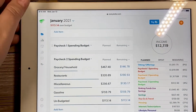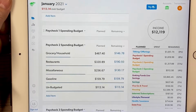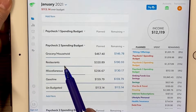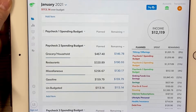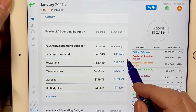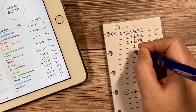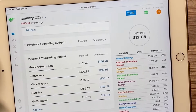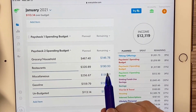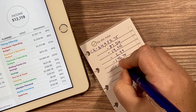And here we go. So here's the EveryDollar app. Try to angle it so my light doesn't reflect on it too much. And so what you're going to see here is I have left in my spending budget for a grocery household for paycheck 2 is $146.78. So I'm going to write that down. This is what I have left to spend. Then in my restaurant category, I have $190.93. So that's what I have left there.